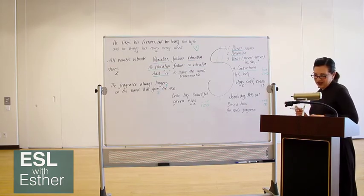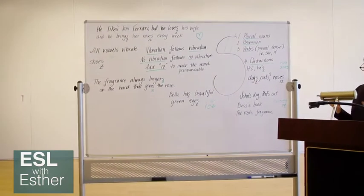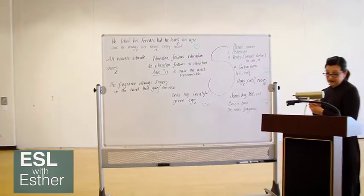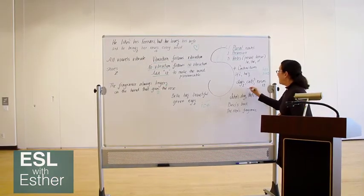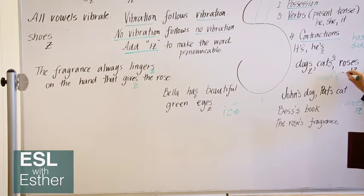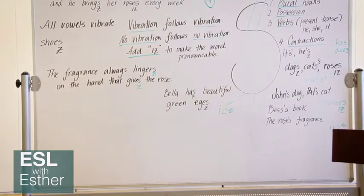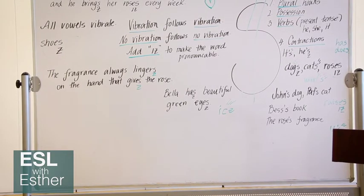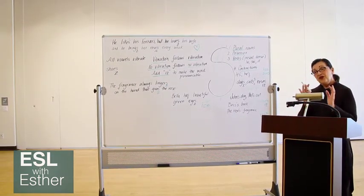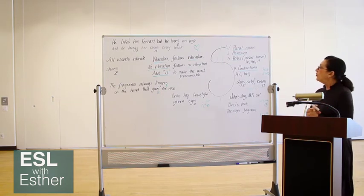Okay? Now we're at the fourth category of our formula, which is the contractions. Many but not all contractions can end in an S. For those that do, our rule will still hold strongly. If we say, what's wrong, common sentence, T doesn't vibrate, S does not vibrate. If you say, it's a nice day, T doesn't vibrate, S doesn't vibrate. We're going to keep that S going as air. Again, the ocean breeze.